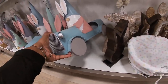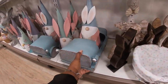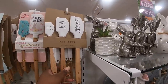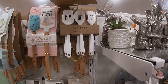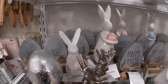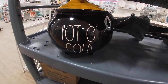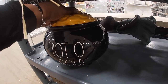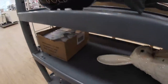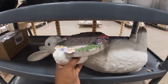The gnome driving the car. He is $25. More gnomes. Hip Hop Hooray. Rae Dunn. And they have the spoon set. I just love these little bunnies right here holding the little eggs. Those are so cute. The different color eggs. And they have little bunnies here. And right in here they have some Rae Dunn pot of gold. The lid does come off, but it's like suctioned in there. $25. And they have this giant bunny. $50. She's getting ready to put him out on the floor somewhere.